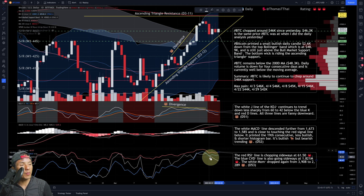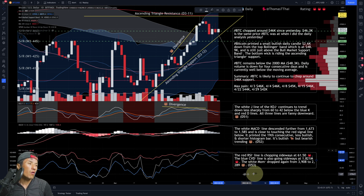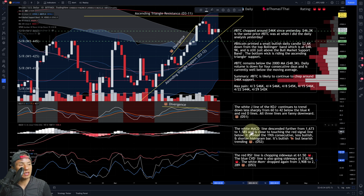The momentum indicator, or MOM, is dropping sharply here. It went from 3,908 to 2,289. I gave that a bear. Overall, we got some bearish signals here, and we also got sideways crabby signals here. So more than likely it's going to continue to go sideways. It could go choppy up and down, but overall it's going to go sideways.